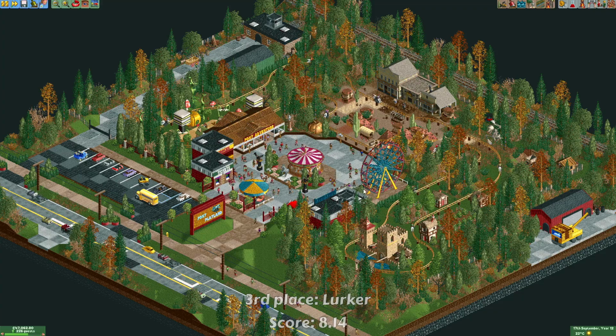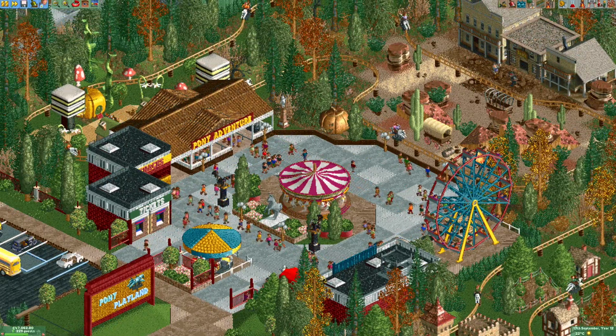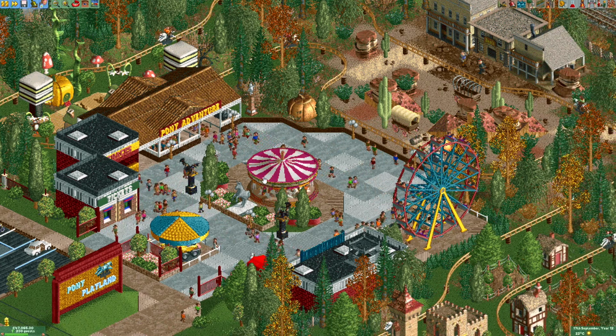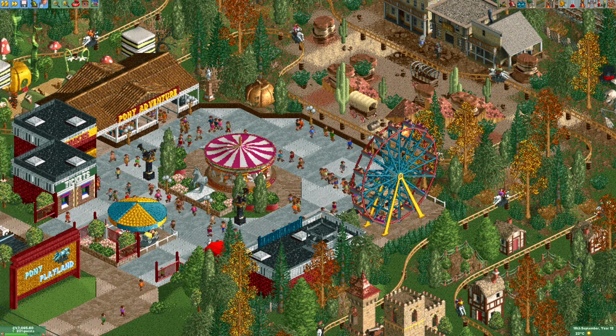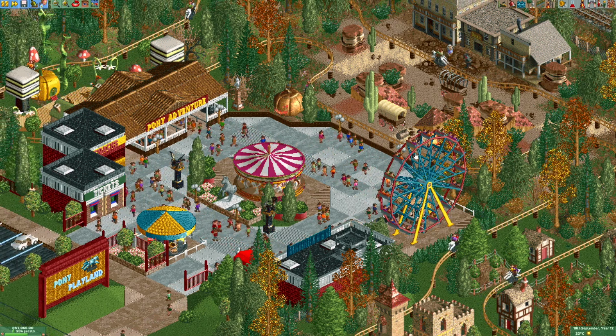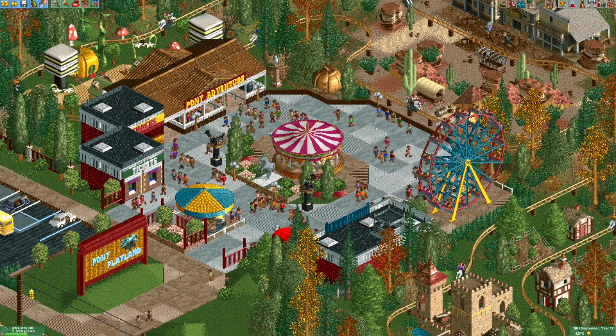Okay, then in third place we have the entry from Lurker. Lurker made this wonderful little park called Pony Playland. Looks like it's just a kids park with a merry-go-round here in the center. Also a small Ferris wheel. Here's an even smaller carousel. Now I really like the colors that Lurker used here. I think they work together really well.